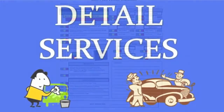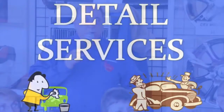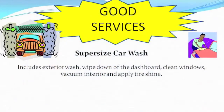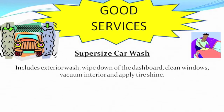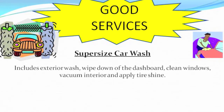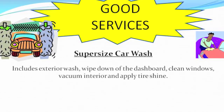We also offer a lot of detail services. I don't know how many people know about it, but we have a whole department in the back. I have probably 6 or 7 guys in there. And we offer what we call our good, better, and best services. You can just come in for your free car wash, but then you can supersize it if you'd like. And supersizing it is an exterior wash, a wipe down of the dash, clean the windows and vacuum it out, and some tire shine. And it's a real good bargain. It's cheaper than you can get it at the car wash.